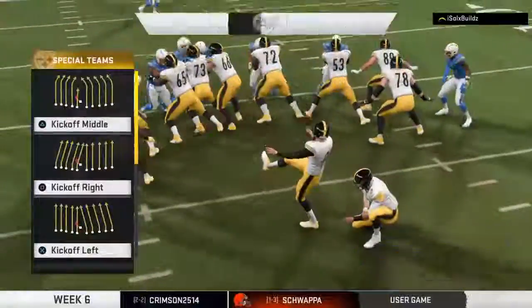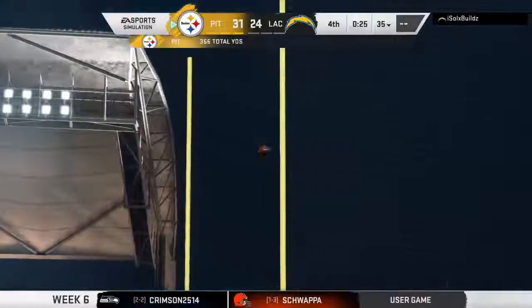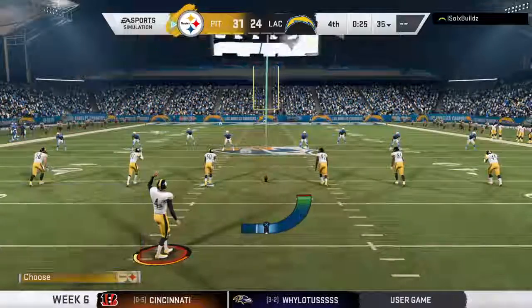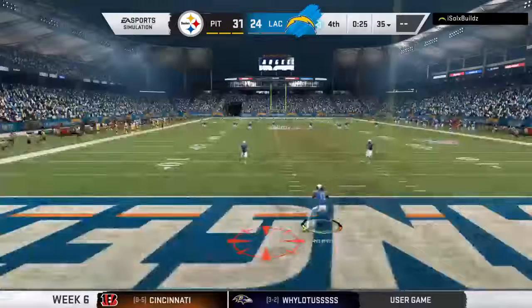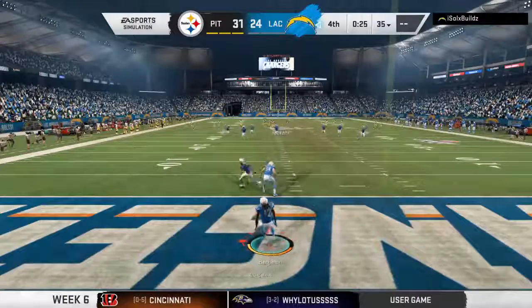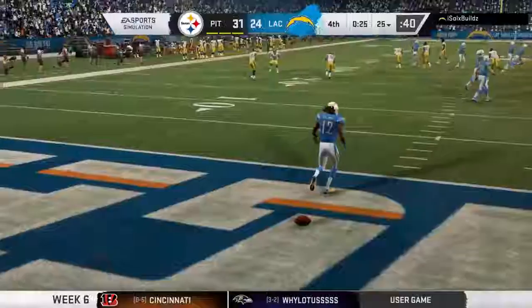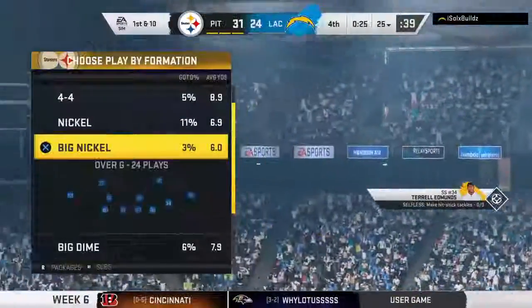Next to score, Steelers 31, Chargers 24. The kickoff unit is out on the field, and they will send this one away. That's fielded in the end zone. And with time a factor here late, he'll just take a knee, and they'll put it out to the 25.